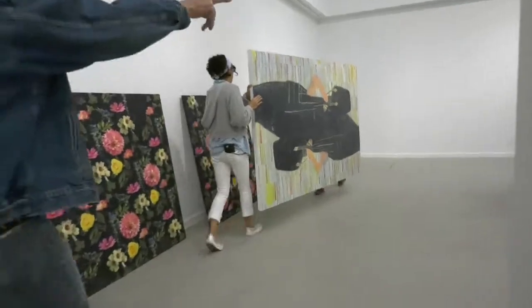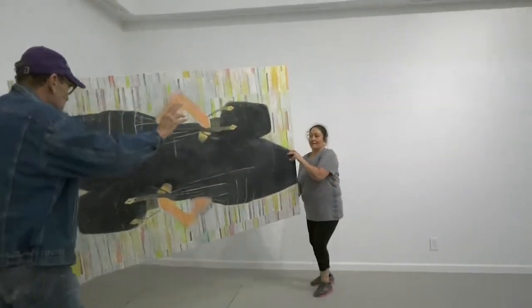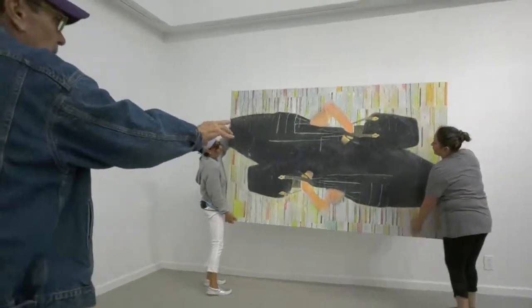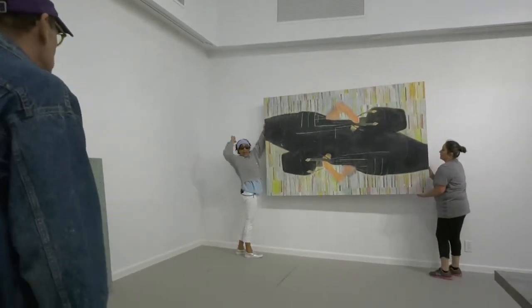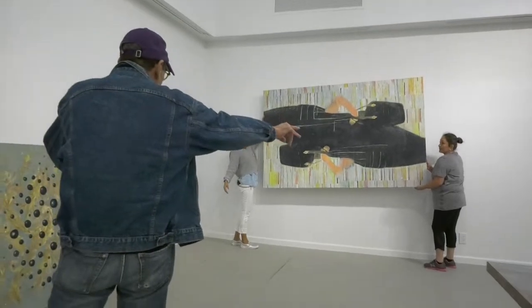Here we go, over here. Keep going. Okay, bring it up here. You can hold it up a little bit. And yeah, that's very strong. That's very strong. And then we'll get the little baby one on this side.